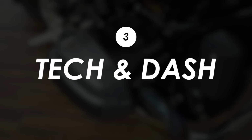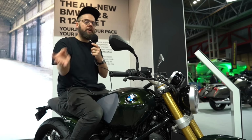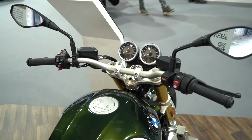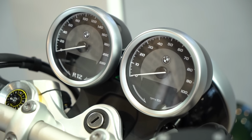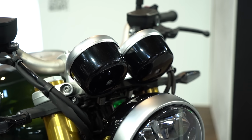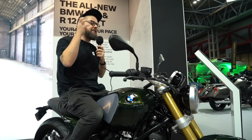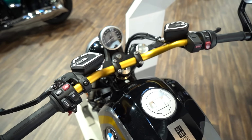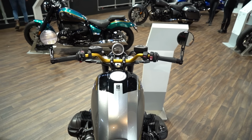Now on the tech front, in terms of the dash, on this R12 NineT you've got the twin analog clocks, so a speedo on one side, rev counter on the other side, and this will be entirely familiar if you've ever ridden an R9T. You also get some little digital inserts in there as well to manage some of the menus. The R12 on the other hand, well, it follows more so some of the R18 models in that it gets a single speedo in the middle there, although I do believe there's an option in the accessories catalogue to upgrade to also have a rev counter.